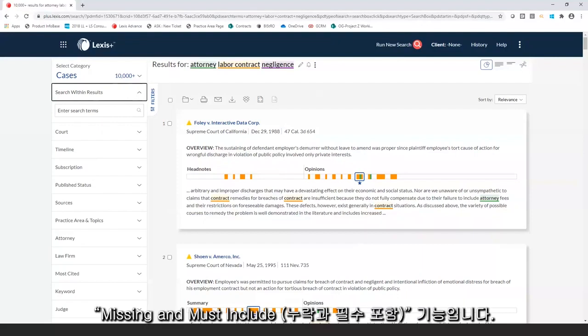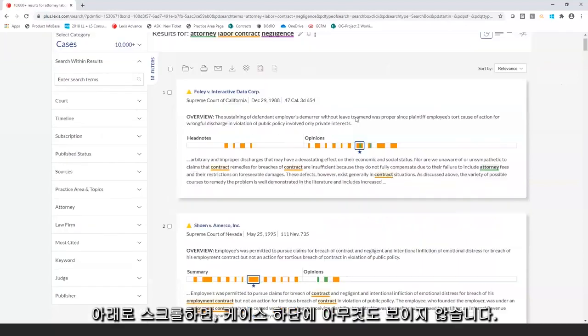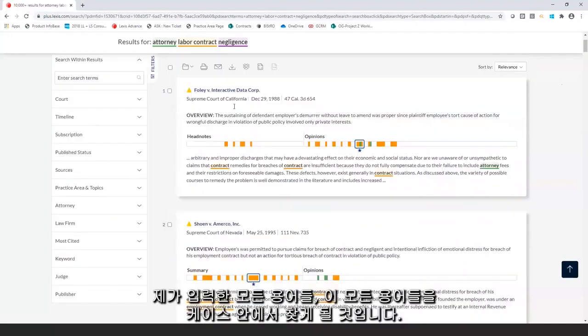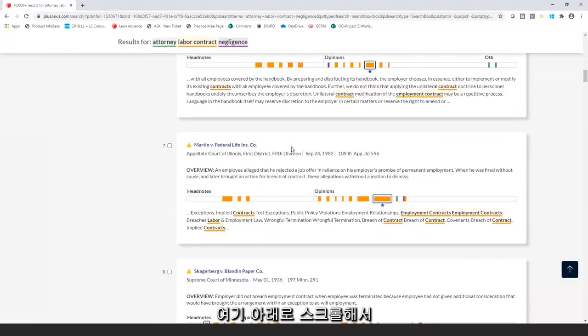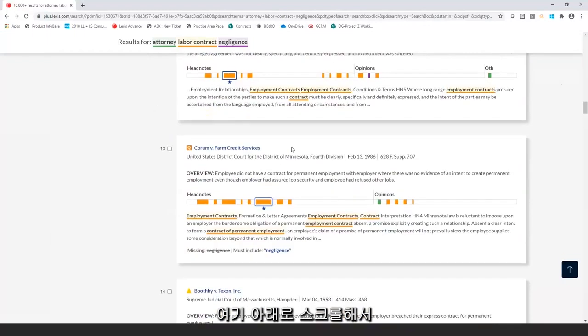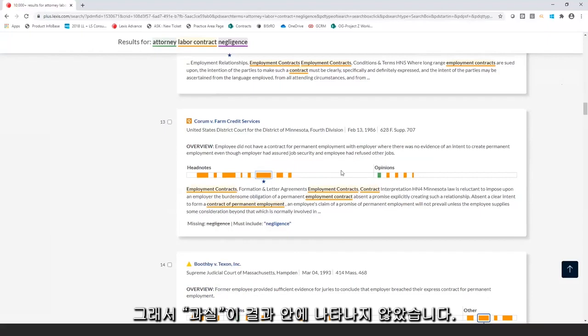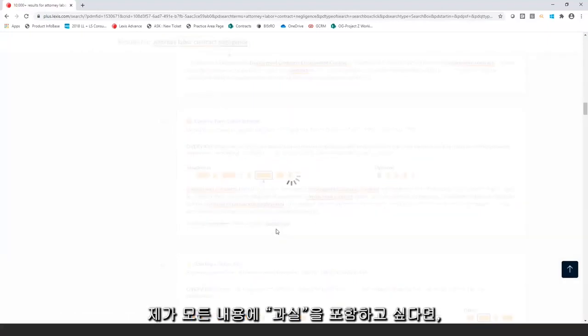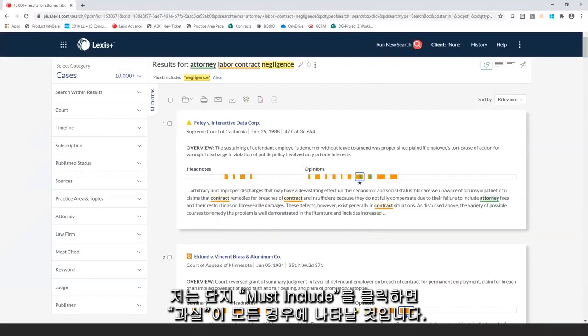So with this search, the feature that I want to highlight is missing and must include. So when you run a natural language search, if any of your terms are not included in the result, you're going to see this feature. So then scrolling down, I'm not seeing anything at the bottom of the case, which means that all of the terms that I entered are going to be found within the case. So as I scroll down here and get to result number 13, you can see that negligence is missing from this case. So that word is not appearing within the result. If I want to include negligence in all of the content that comes up, I just click must include, and then negligence is going to appear in all of these cases.